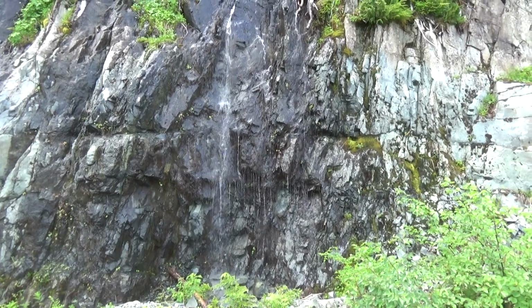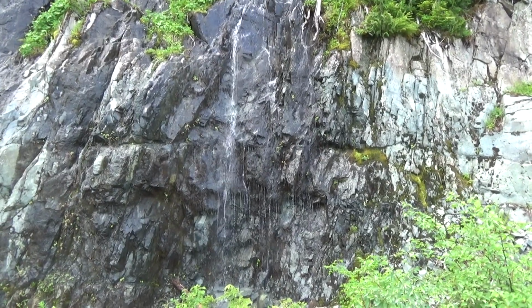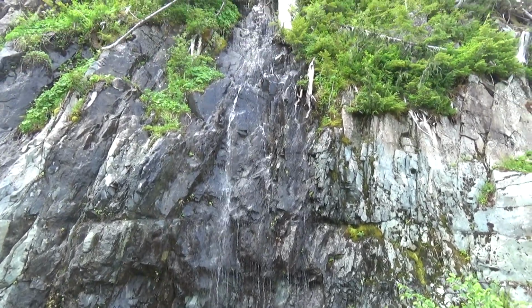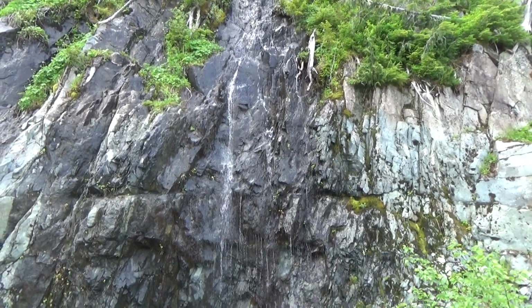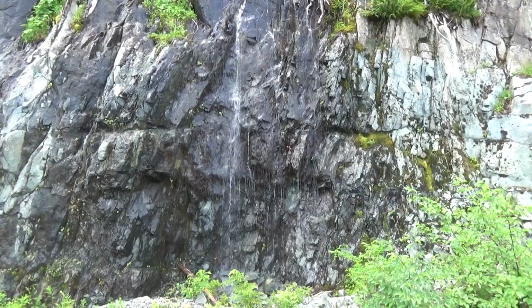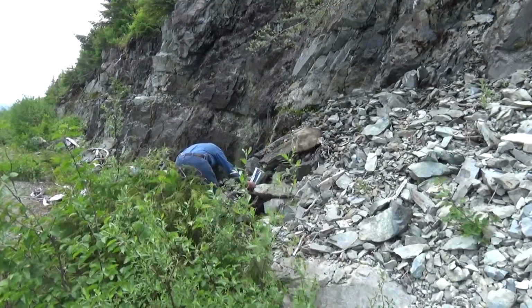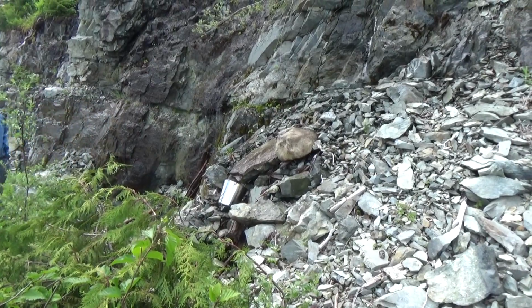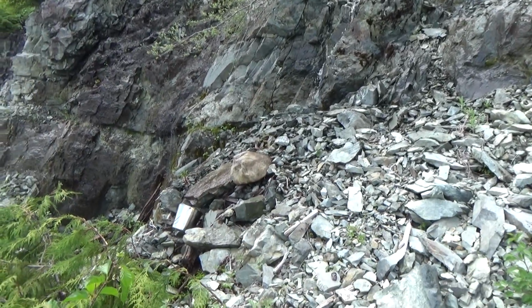Now this is what you would call the pure water from the glacier above. Well, at least the snowpack above. Wouldn't this be lovely to have in your backyard? Coffee water. Wild water.